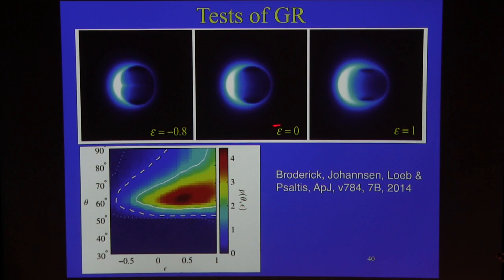So if GR is correct, then you wind up seeing something like this. If epsilon is 1, it could be higher. You get compression in the north-south dimension. If epsilon is 0.8, in the east-west dimension. And I'm not sure if we're going to be able to use this parameterization to constrain GR.